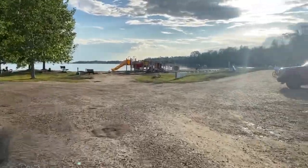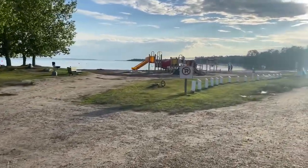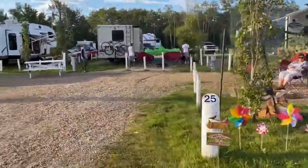And this is where our campground is located, right in front of the playground, which is really nice if you have children and very accessible to anybody. And this is our campsite over here, my parents.